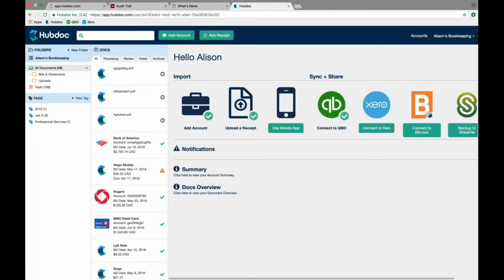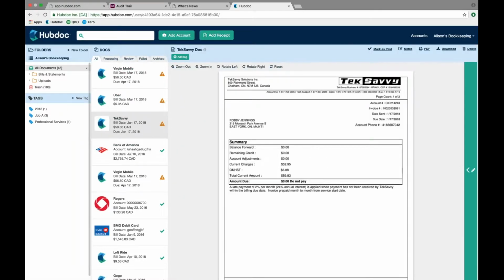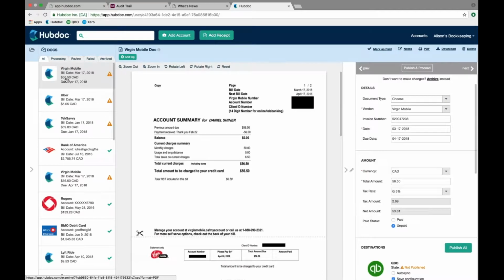And now watch, because this happens fast. Here are the documents. And see, within under 5 seconds, all of the data from those documents was immediately extracted. Boom, from this tech-savvy document, within 5 seconds, you have the vendor, the invoice number, the date, the due date, the amount, tax rate, etc. Same with this Uber document, and same with the Virgin Mobile document.